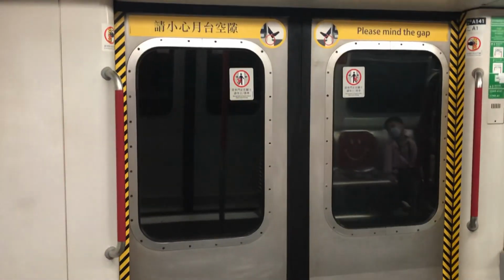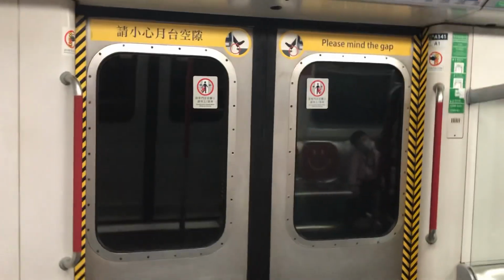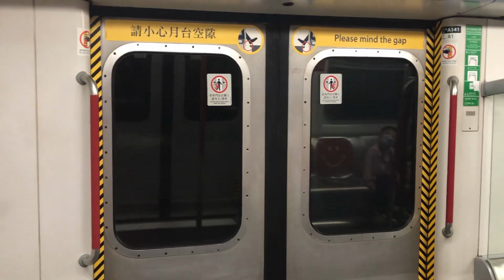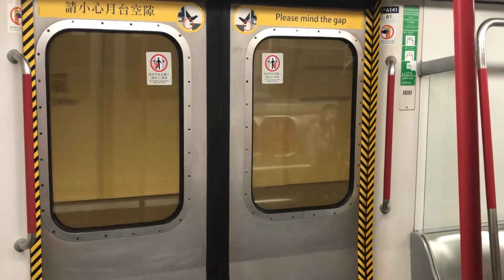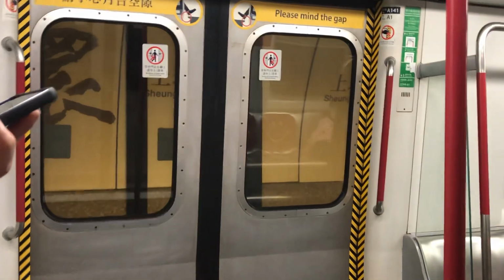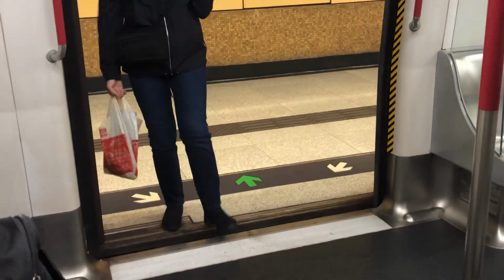The journey should take around 30-35 minutes, around there. There's actually a mark for the stopping spot. Wow. I just saw there's actually a sticker on the platform door saying this is where you should stop.